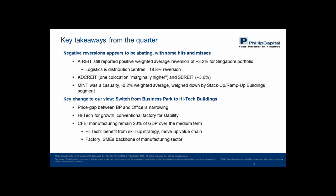So with manufacturing being maintained at 20%, there are a few things to note. First, there's a scale-up strategy for manufacturing to go up the value chain, and that's where the high-tech buildings will come into play. And then at the same time, there are a lot of SMEs, and the SMEs are the backbone of the manufacturing sector. The SMEs normally will go towards a factory, they rent factory. So that's why we are focusing on these two areas at the moment.